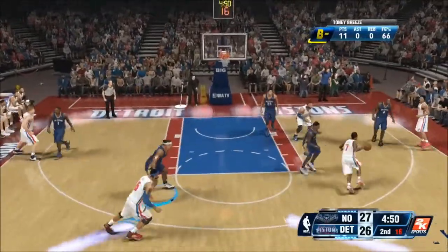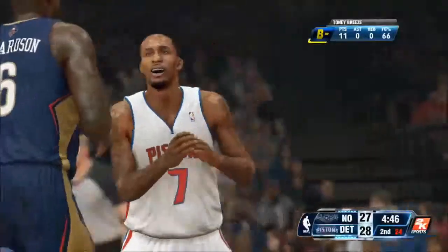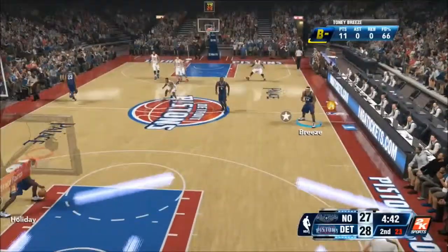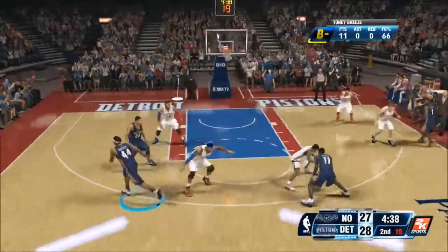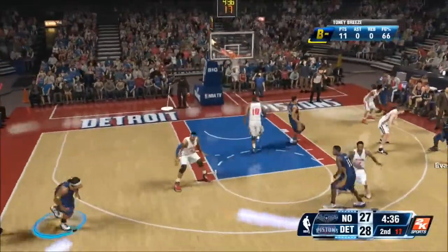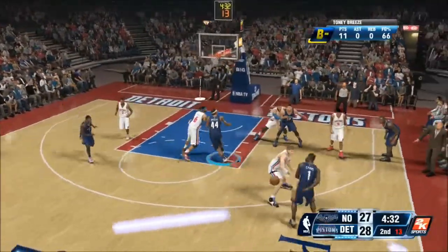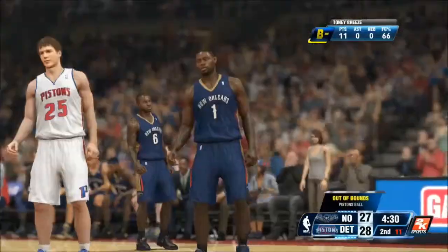Jennings against Holiday. The drive by Jennings. That's good. Jennings has got his second basket. Back and forth we go. That basket gives us another lead change. And there have been too many of those to keep track of. What a contest. Evans kicks to Holiday. Out of bounds. Detroit takes possession.